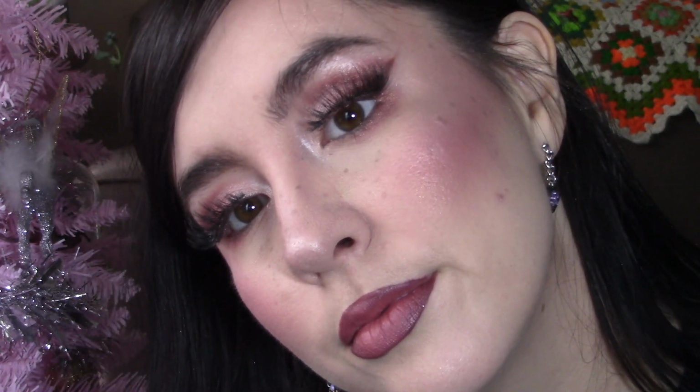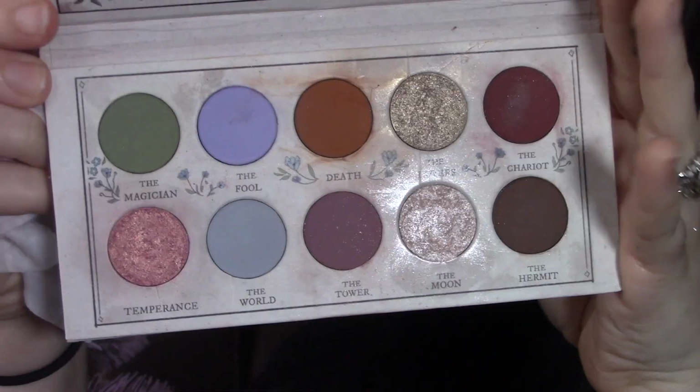I do take that duochrome rosy gold shade Temperance, and I tap that on the lip, and it adds a nice sparkle to the lips without having any gloss, because I don't really like gloss. It just gets everywhere, but it added a nice little shine. And that is the completed second look.